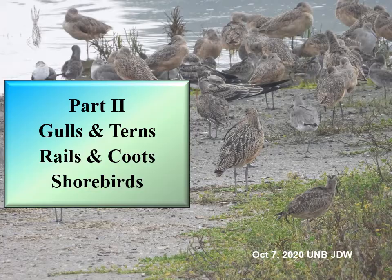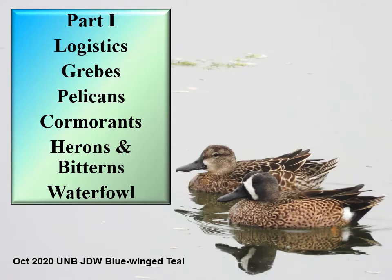called shorebirds. I want everyone really to go through part one first because it tells you the logistics of this field trip and why it was set up. It's really important for you to understand that. In any case, part one has logistics, grebes, pelicans, cormorants, herons and bitterns, and waterfowl.